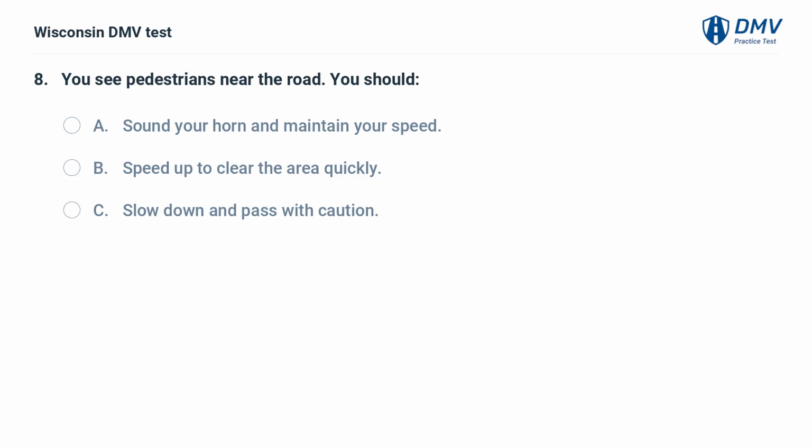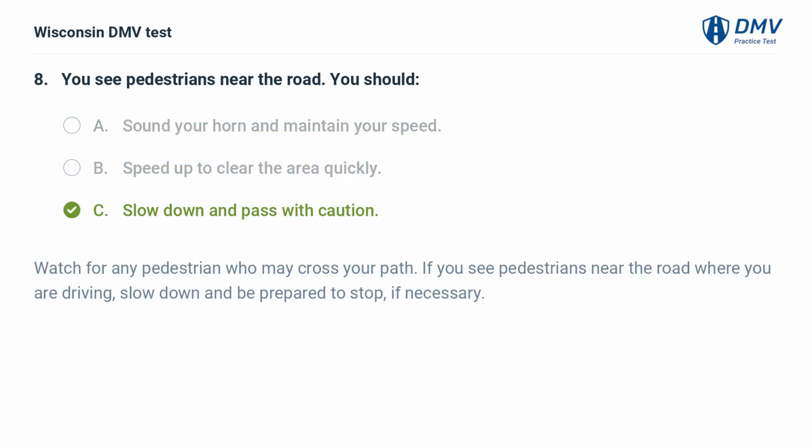If you see pedestrians near the road, you should A. Sound your horn and maintain your speed. B. Speed up to clear the area quickly. C. Slow down and pass with caution. C. Slow down and pass with caution. Watch for any pedestrian who may cross your path. If you see pedestrians near the road where you are driving, slow down and be prepared to stop, if necessary.